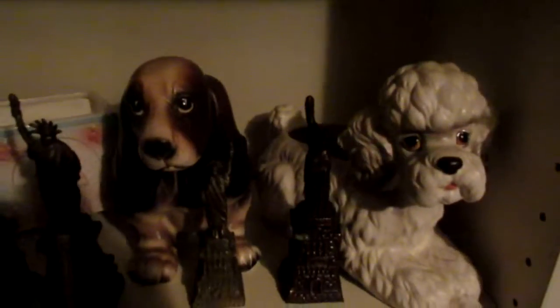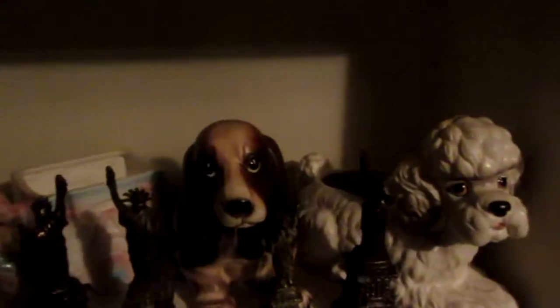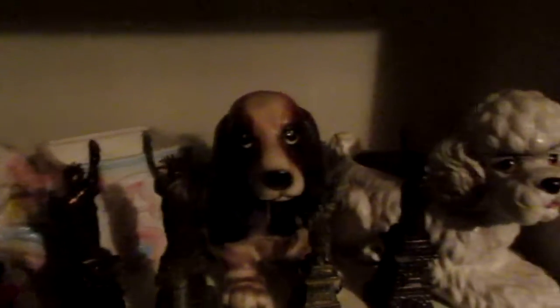Then I've got some dog planters here too. Poodles. I'm not into poodles, but I do like dogs. And a couple other dogs here. Another poodle, another hound dog. Then I'm going to switch over to the Statue of Liberty.